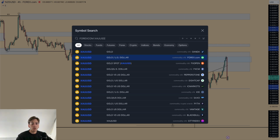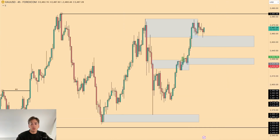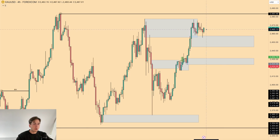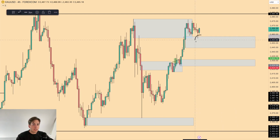And then last of all, gold. What are we expecting from gold? So gold has done as well what we expected yesterday, pushed in towards this demand zone. As you guys saw on the initial screenshot, I did take some gold profits yesterday morning. But now for today, I'm more interested in longs again, as we have touched this 4-hour area of supply. So looking for upside continuation after tapping in towards this demand zone.